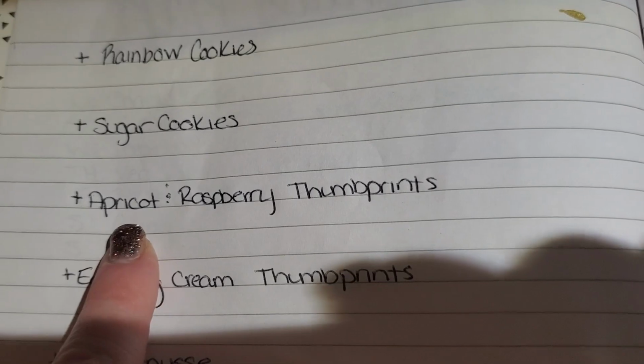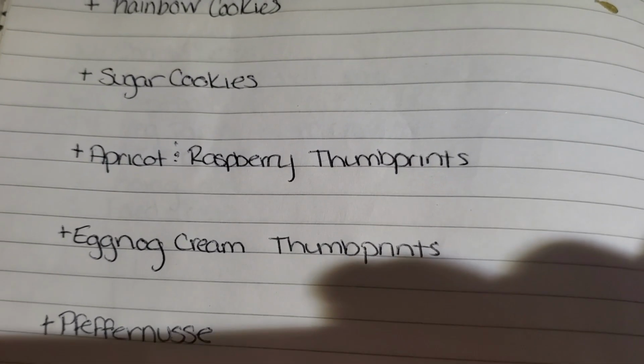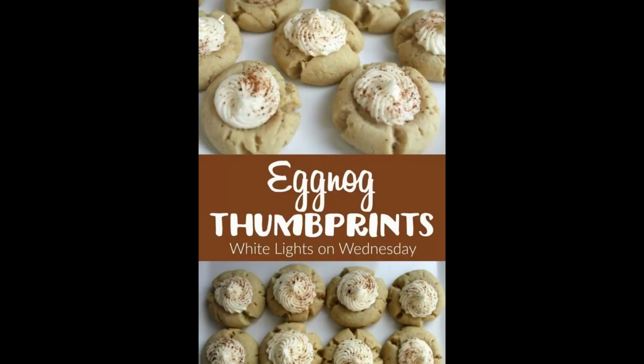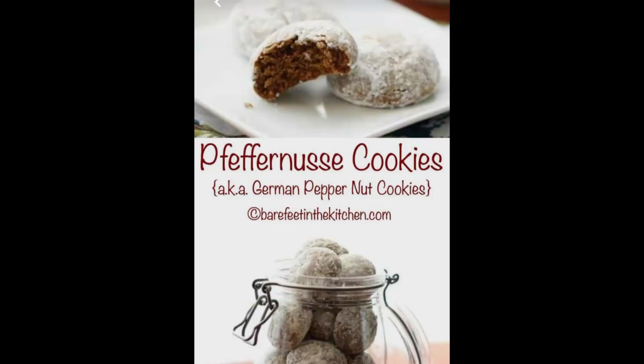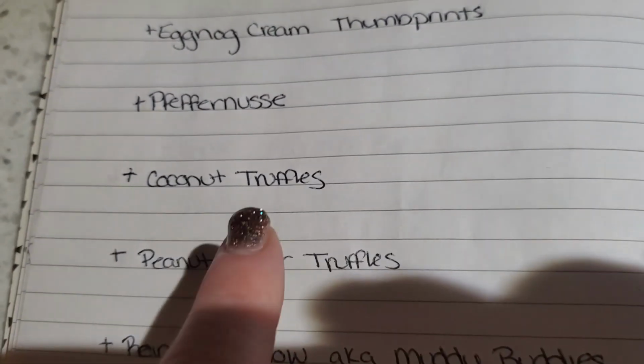The next cookie I'm gonna do is the traditional holiday thumbprints. Those are the ones you stick your thumb in, and they have the jam in the center. So I'm going to be doing apricot and raspberry, half and half. Next ones, I'm gonna be doing another set of thumbprint cookies. These ones are going to have an eggnog cream in the middle. Next cookie I'm gonna do is Pfeffernuss, which is also known as a German pepper cookie. It is pretty similar to gingerbread. It is a spiced cookie, so I will be making those as well. They're coated in powdered sugar.